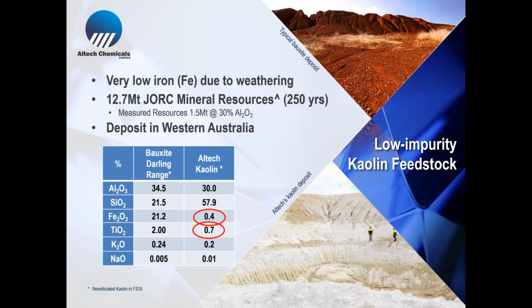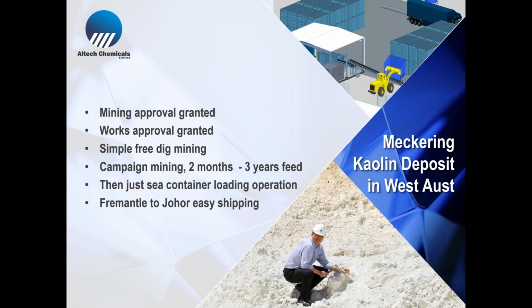We have mining approval, we have works approval, we have environmental approval, and as you can see the picture down the bottom there, it's quite a very soft clay, and so the mining is also very simple. In fact, we can mine 3 years of material in 2 months, put it onto the ROM pad, and we basically stop mining after that. We then switch to a loading operation, the picture at the top there, and basically we load the sea containers with kaolin, 22 tons. We shut the door and we then send that to Malaysia. We would ship that material through our Fremantle port to the port of Tanjung Palapas in Johor.